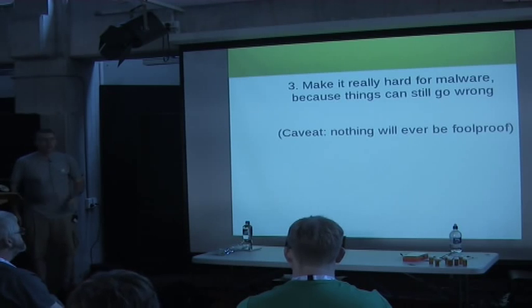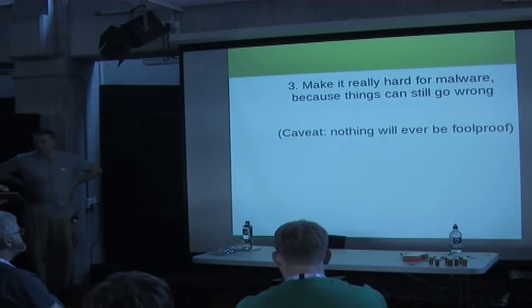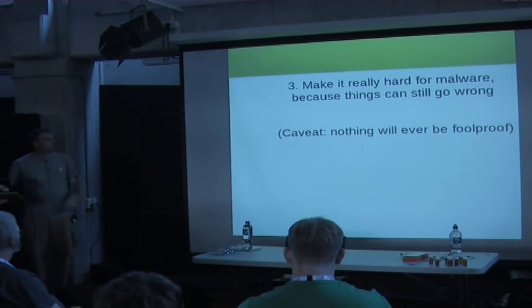The other thing you can do is make it really hard for malware to run, because things can still go wrong with your other hardening. People are always finding vulnerabilities in web browsers and other tools. Nothing will ever be foolproof, even if we try and make it hard, but we can just try and make it harder so that we're less likely to be the one that ends up on the news because of bash.